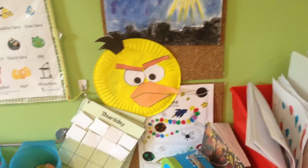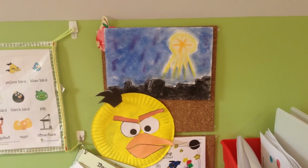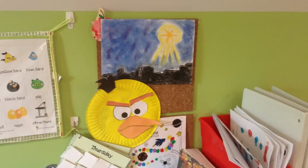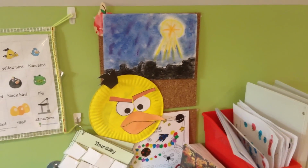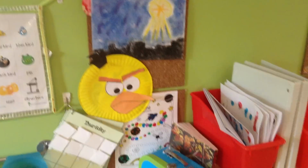And then I have cork boards that each of the kids have above their desks. Some have more than others. I'm not super thrilled with them because they break really easily. And the initial sticky stuff that they included with it, like the double-sided tape, really left a mess on some of the walls, and it doesn't come off easily. So that was just a pain.